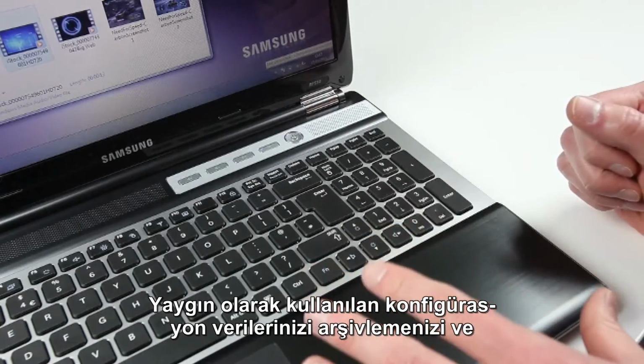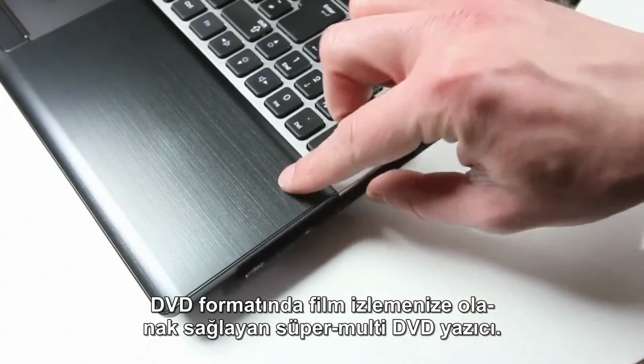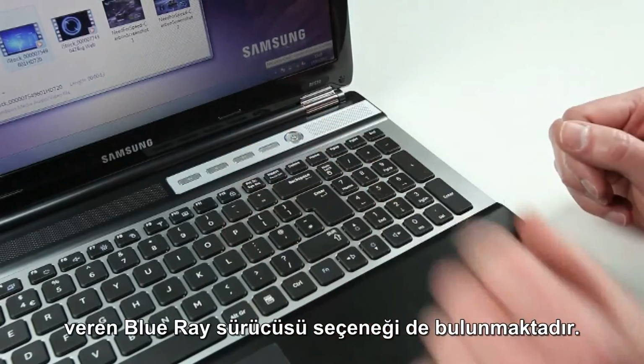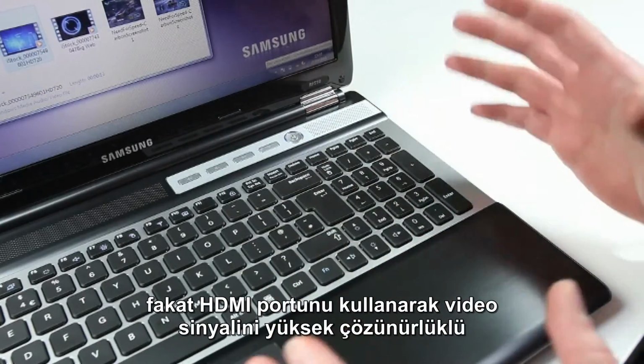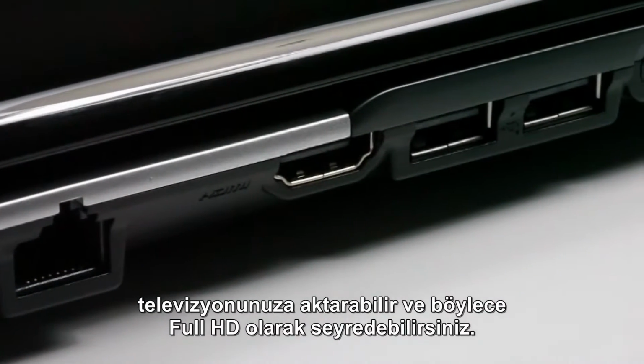The RF511 ships with a choice of optical drives. The base configuration is a super multi-DVD writer, allowing you to archive data and watch DVD movies. But there's also an option for a Blu-ray drive, which puts high-definition movies on the table. Even the higher resolution screen won't be able to play back full HD Blu-ray movies at their native resolution, but you can pump the video signal to your high-definition TV using the HDMI port.